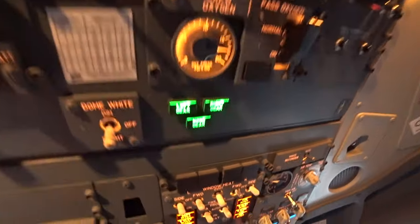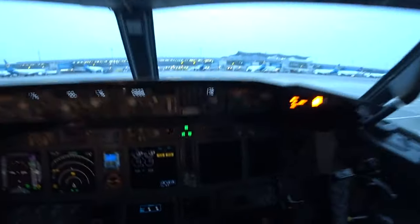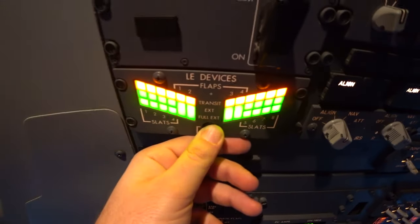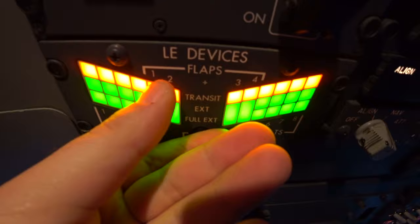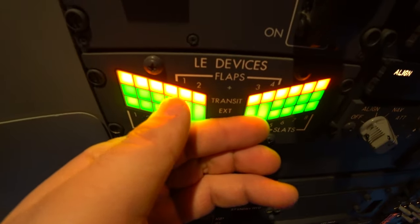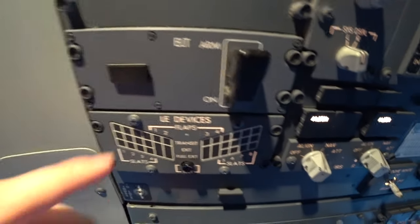What else we have here? Landing gear, secondary indication, just for safety purposes. On the NG, they put the secondary indication. So if your main indication fails, or some light would fail, you have a secondary chance to identify your gear position. Here we have leading edge device position for every slat and every flap. So these are flaps, the big ones, those are small for the slats. Good to understand the leading edge device current position, and if it's extended or not. Oh, just forgot about the ELT we have here, emergency locator transmitter. It's always in arm, and you can select it on as well. This is satellite system.